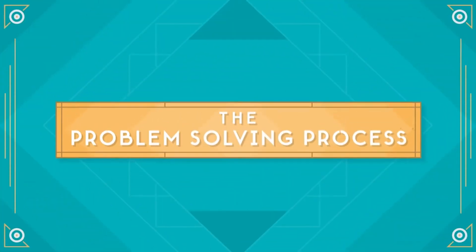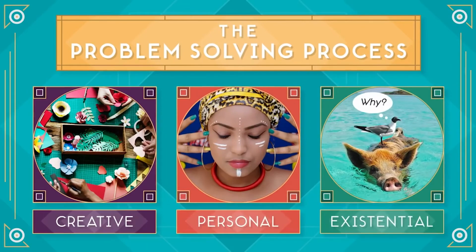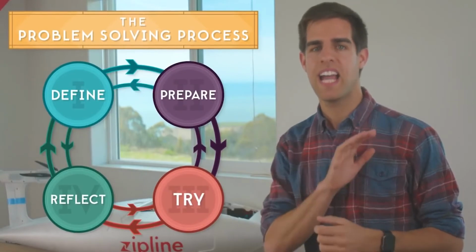The problem-solving process works in all kinds of areas: creative, personal, existential, you name it. By using these four steps, you can figure out a process to make anything work.